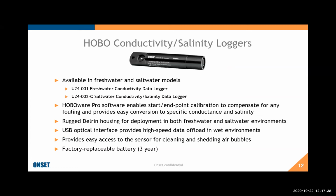So here we have two conductivity loggers, one being a freshwater conductivity data logger, typically for pollution applications, so maybe mine runoff or road salt runoff, things of that nature. And that logger will typically get up to about, I think, 10,000 microsiemens per centimeter. And then we have the saltwater conductivity logger, both designed very similarly. But the saltwater conductivity logger will obviously give you a much higher reading for conductivity and also will provide a salinity reading.